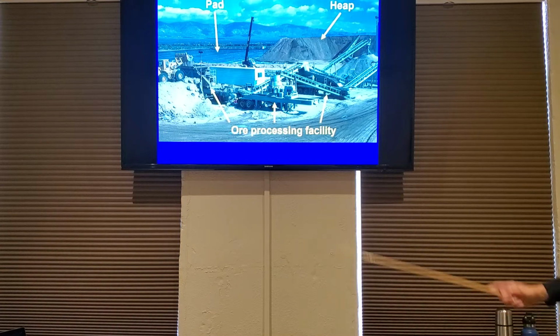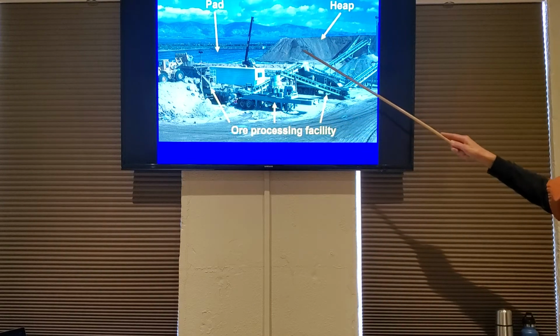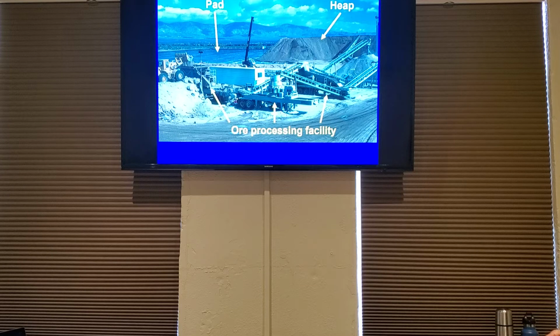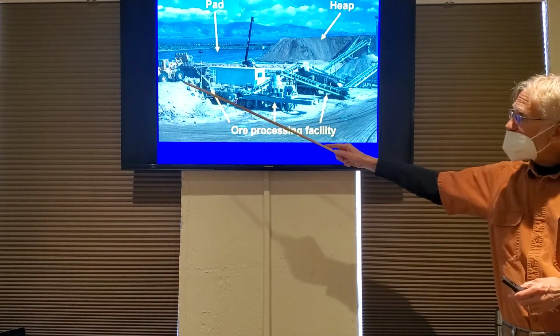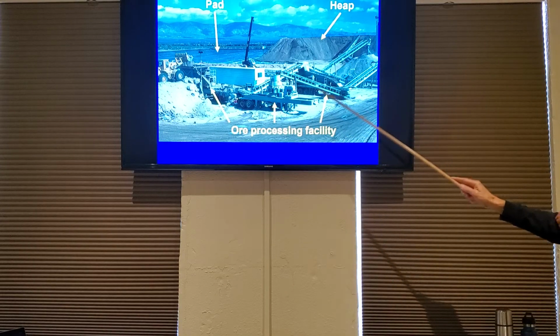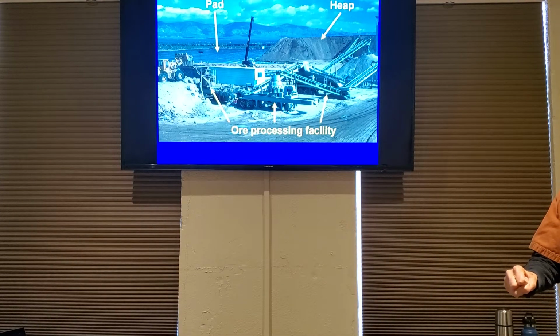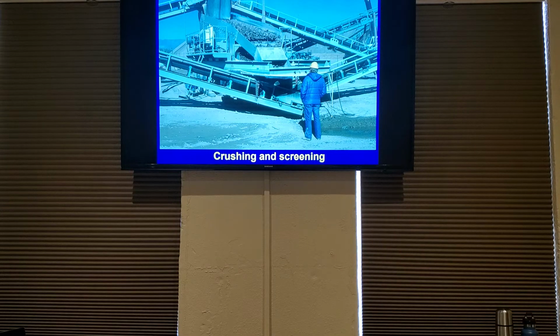So this is our ore processing facility, all that we have right here. And back of it, this is the heap, which is built on a pad, and we'll talk a little bit about that whole thing too. But the ore comes down, gets dumped into a stockpile. A loader down here picks up a scoop and brings it over here to start the process of feeding it through. And basically what we've got is a size reduction going on here. We're taking it and we're crushing it down. Okay, so it'll be smaller and smaller and be more efficient when the cyanide hits it.